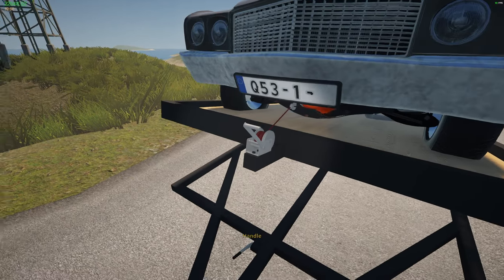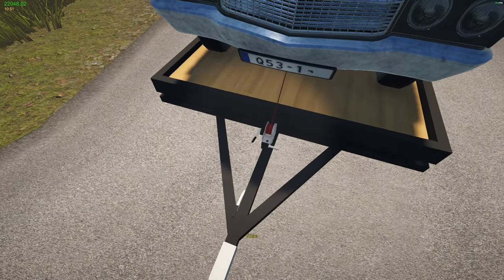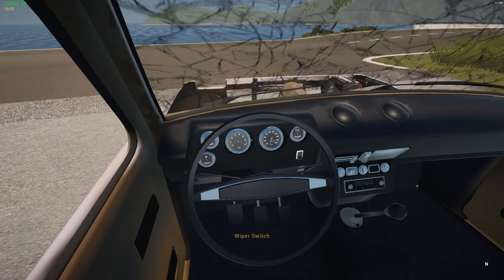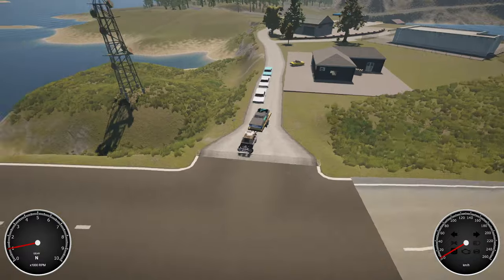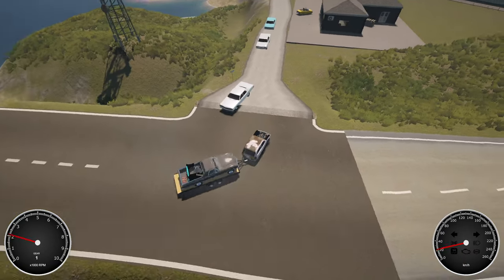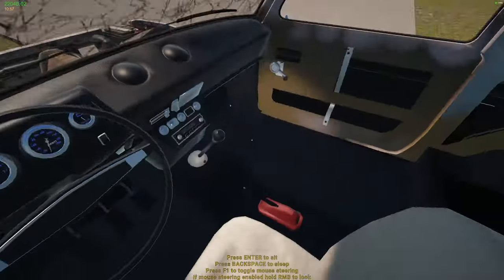So now I will find out whether or not this car is up to the job, because that silly little banana over there did a pretty good job, even with its 56 horsepower. So we'll see if this car is still up to the job. I don't know if it is, to be honest. Yeah, no, it's not. I'm a terrible driver.